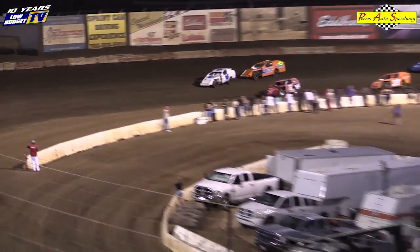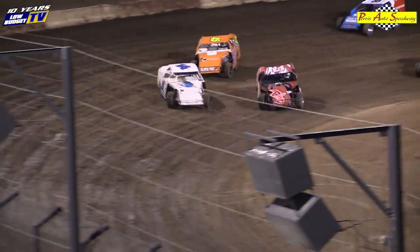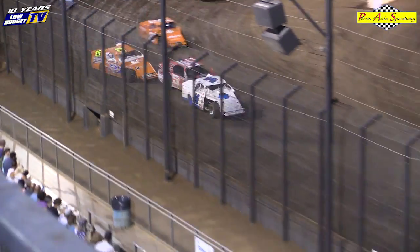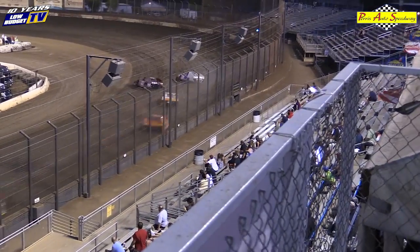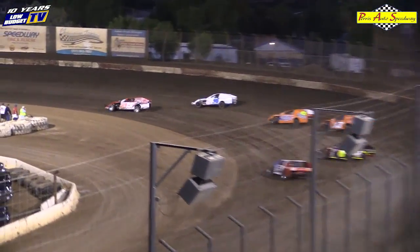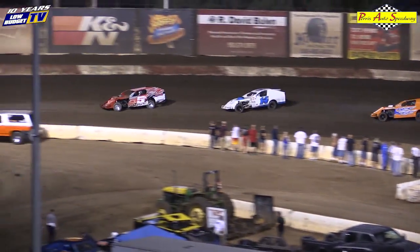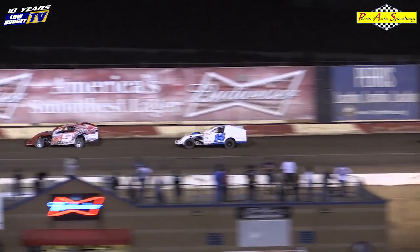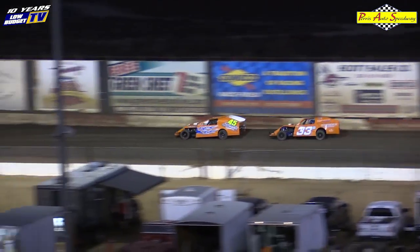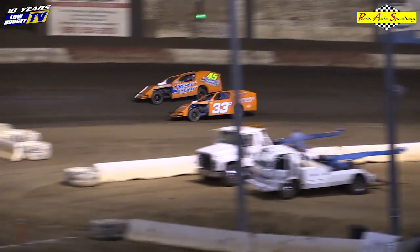Good battle here. Mike Kirby closing in on that lead, the 5K, trying to the inside of the number 14. Your leader. Battle for the lead into turn number 1. Kirby makes quick work of it. The 14A of Chase Alves slips back to the second spot. Third place battle, the number 45 and the 33D.